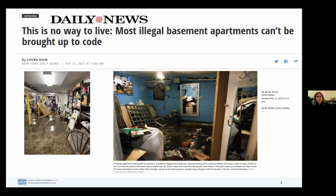In addition, during Ida, my cellar here in the office, which is shown on the left, was flooded seriously, with a sewage backup. It gave me pause to think about what I really thought about people living in cellars, since our neighborhood was so badly impacted in this whole area of Queens. And I wrote a piece in the Daily News called "This is No Way to Live. Most illegal basement apartments cannot be brought up to code."